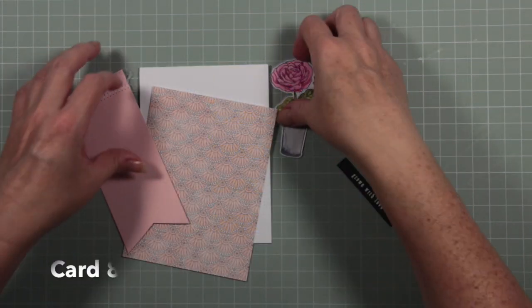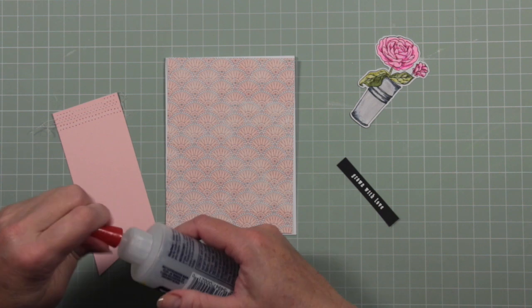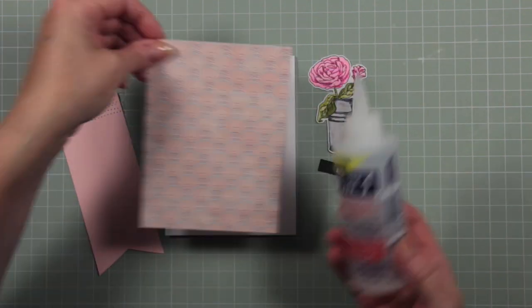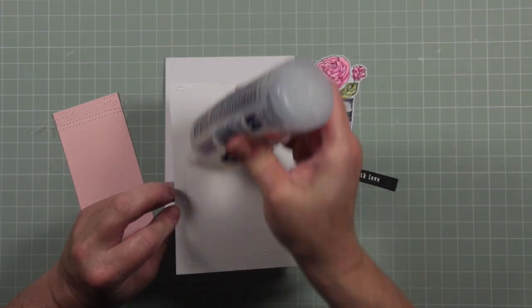Card 8 is a lovely soft pink again. I've cut down one of the pieces of paper to size so that it will fit on a top folding white base card, and I'm going to glue that down.